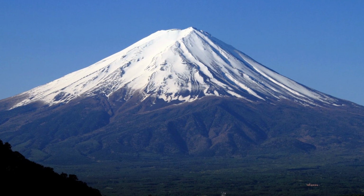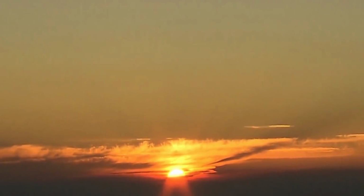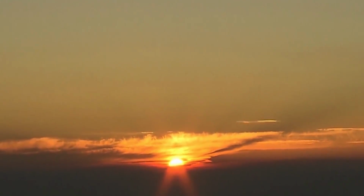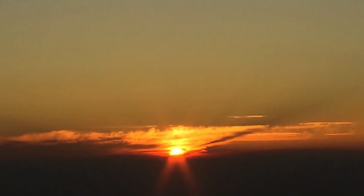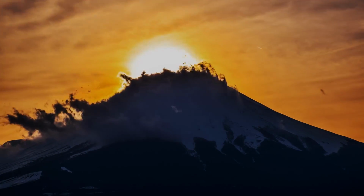When I embarked on a journey to the land of the rising sun, one of my main goals was to climb to the summit of Mount Fuji and experience one of the best sunrises in the world. Yes, I am going to climb this mountain.